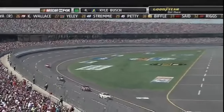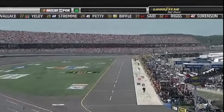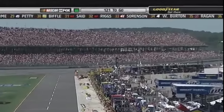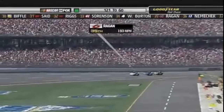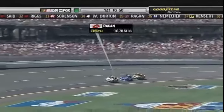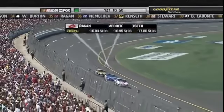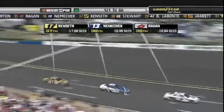Now let's transition back to the second pack. A couple of lonely guys running here, about 16 seconds behind the lead. David Ragan, Joe Nemechek, and Matt Kenseth. Kenseth was a contender early on, Krista. What happened? Well, four is a lonely number, Mike.